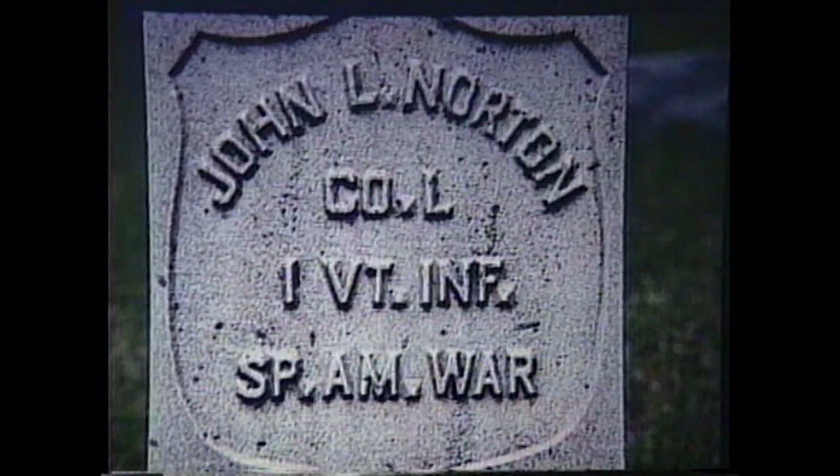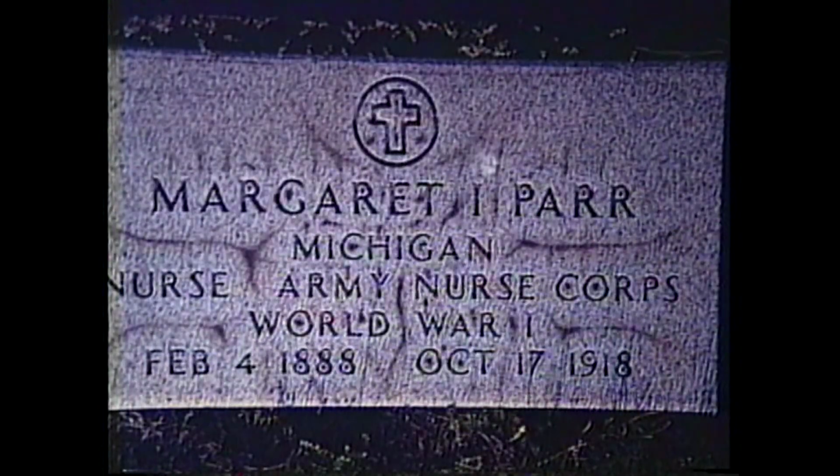This is John L. Norton, who was a Spanish-American War veteran. 1st Vermont Infantry, Company L, I guess it's a Span-Am War. And then we have down in, I believe, B section, Margaret Irene Parr, daughter of Captain George Parr, who graduated from Birmingham High School and Harper Hospital School of Nursing. She died of influenza in 1918, and probably some of you recall that there was an epidemic of influenza that swept Western Europe and North America at that time. So she was serving in the Army Nurse Corps at Camp Grant, Illinois, when she died.